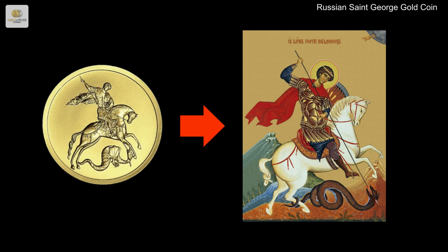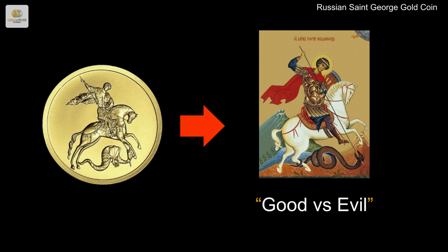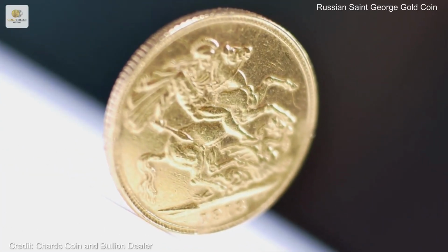We see St. George looking all heroic up on his horse, spear ready to give that dragon a piece of his mind. The scene is epic and carries a historical significance. The details are on point, and the way it's crafted captures that split-second vibe of good versus evil. But here's the cool part. This coin isn't just about its looks.